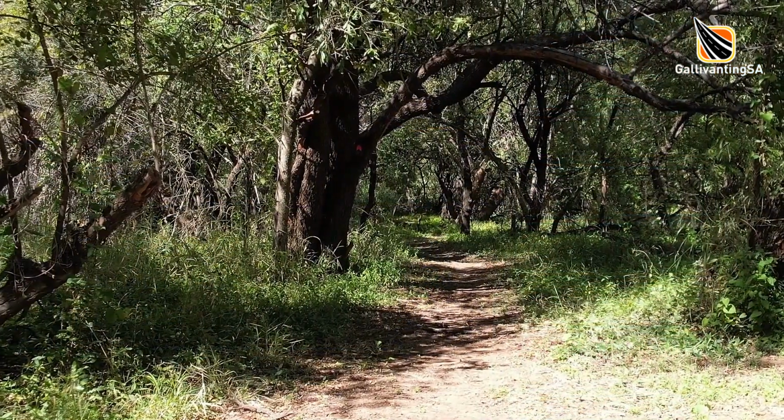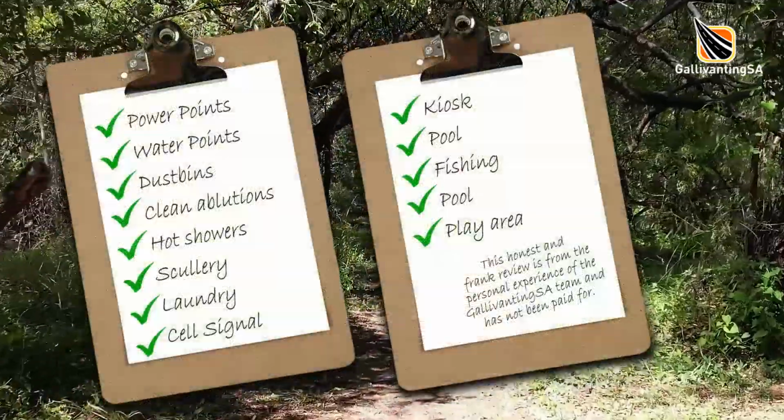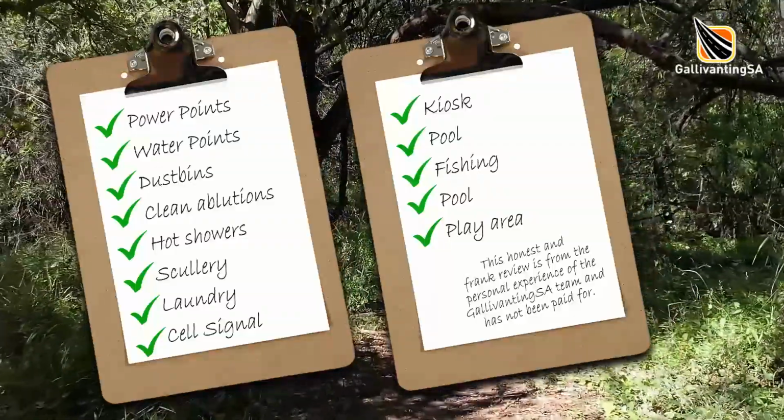De Rust is a quiet and restful campsite where you can recharge your soul away from the stresses of city life.